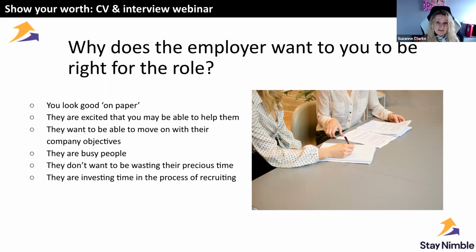So, why does the employer want you to be right for the role? Well, everyone's so busy. What they don't want to do is waste their time. They want you to look good on paper, and they're going, yes, this is somebody that we can get excited about. They want you to be the person that's going to help them move on with their company objectives. Everyone's busy. They want to get through the recruitment process. They don't want to be interviewing loads and loads of people. They don't want it to drag on. They just want you to be right. Simple as that.